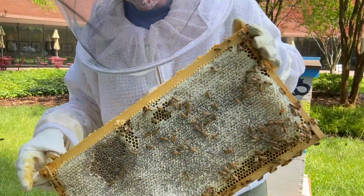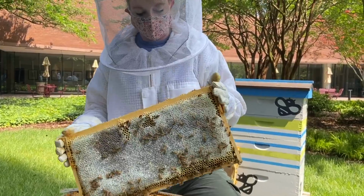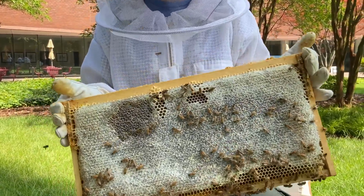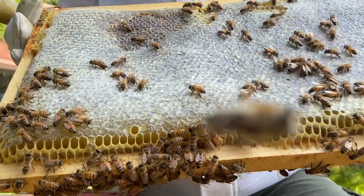Oh my gosh, yeah. Wow. Okay. Pam just said that was really heavy. Yeah, it's a solid 7-8 pounds of honey. 8 pounds. Oh my gosh, it's like bulging, as you can tell from the bottom.